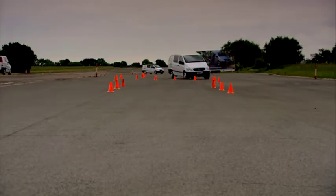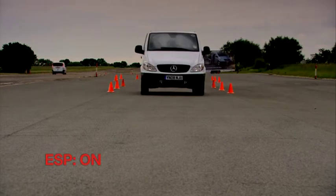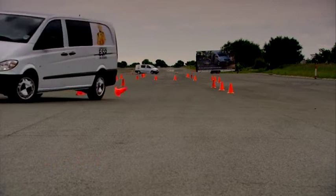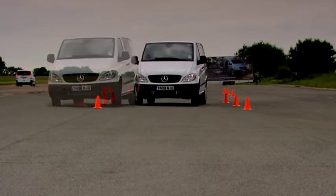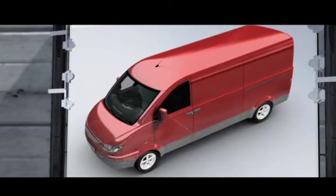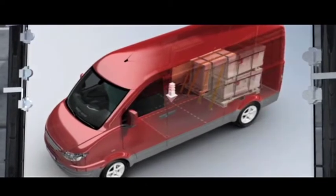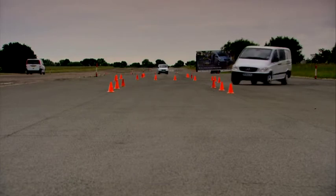Let's demonstrate the results. In scenario 1, the ESP is switched on. In scenario 2, ESP has been switched off. So, at the same speeds with ESP on, the Vito keeps a much more controlled and tighter line through the cones. And as you can see from this 3D simulation, depending on the load, a van's centre of gravity can shift significantly. Load-adaptive ESP counters the forces of your load to ensure greater stability, significantly reducing the chances of rollover.